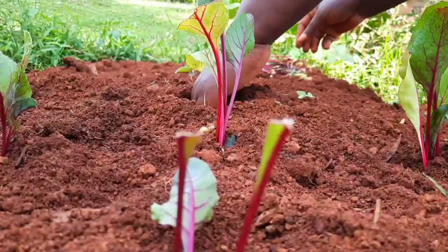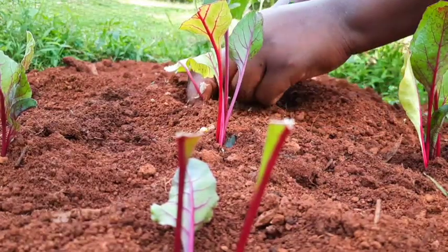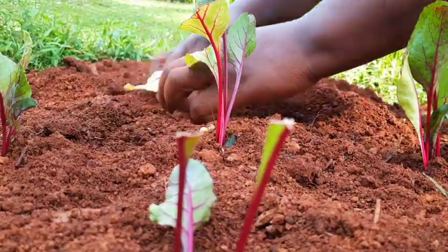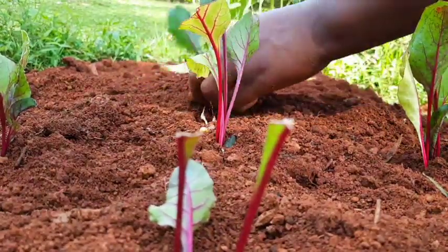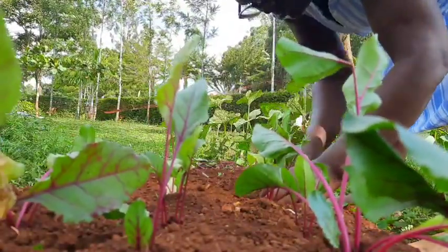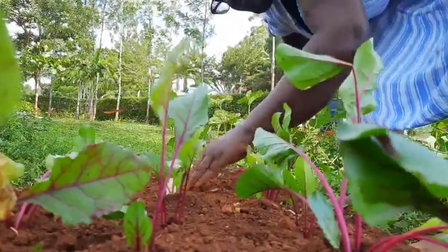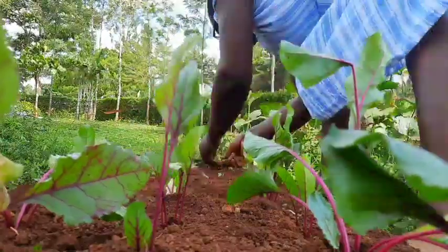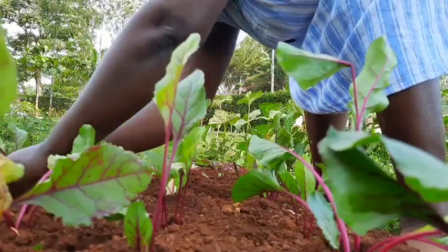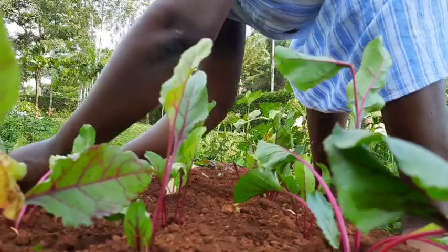I'm always planting the beets because the leaves are such a delicious vegetable. As I wait for the tubers to form, I always love to eat the leaves. It's quite windy today, and that is a sign that the rains are soon coming. It's like the wind is pushing the clouds this way, and we are soon expecting rain for our second planting this year. We have 2 seasons of planting every year, and the next one is just around the corner.